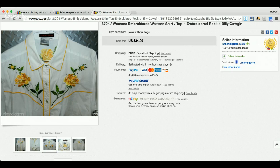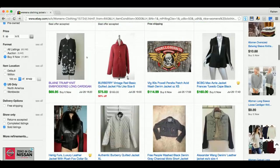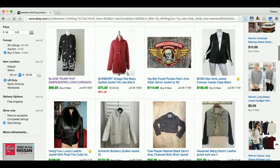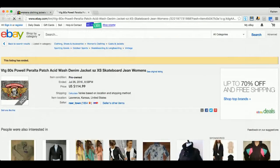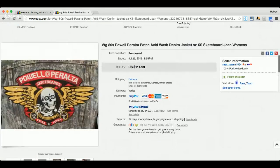All right, let's keep moving. Here's a Burberry jacket that sold for $75. We all know that brand. Here's something very interesting. This women's item sold for $114.99 on eBay. So it looks like the brand is Powell Peralta.